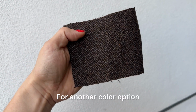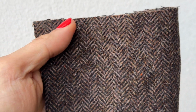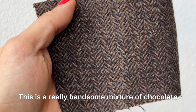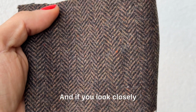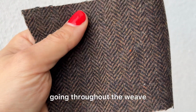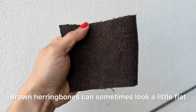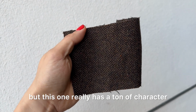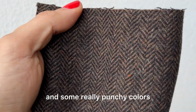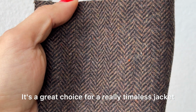For another color option, this is the Hickory Herringbone Tweed. This is a really handsome mixture of chocolate brown, chestnut, and mocha, and if you look closely, you can see some small hunting orange flecks going throughout the weave. Brown herringbones can sometimes look a little flat, but this one really has a ton of character and some really punchy colors. It's a great choice for a really timeless jacket.